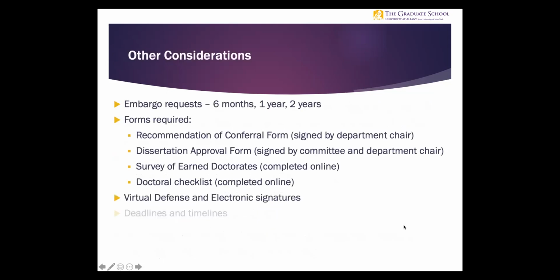Other considerations, embargoes. So what is an embargo? That means we hold off on having a full text publication through ProQuest for a specified period of time. What we have available is 6 months, 1 year, 2 years. Why would you want to do this? If you were looking to have portions of your dissertation published with a third-party publisher, you may want to consider an embargo. The other publisher may want it not to be openly published through ProQuest. They may want to be the first ones to publish it.